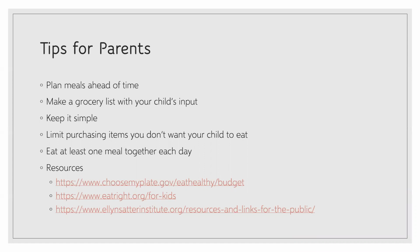Again, we'll get into more on that on the next slide, but I am going to share some different resources as I move through the rest of my presentation and want you to have those. You can see here, the first link is to the choosemyplate.gov website. They have some fabulous strategies on grocery shopping, meal planning, and keeping it low cost and simple. So check out those eating healthy on a budget links and the other links on the Choose My Plate site.